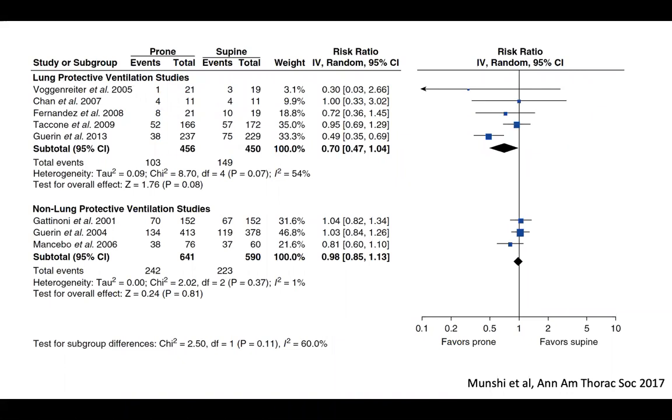And the reason is thought to be that the previous studies are negative probably because many of the earliest studies actually used non-lung protective ventilation strategies, because they were much earlier, like in the early 2000s. Even though they were after the low tidal volume study, people had not widely adopted low tidal volume ventilation yet. And when you stratify studies based on lung protective strategy versus non-lung protective strategy, you actually see the effect size for prone patients is the same.